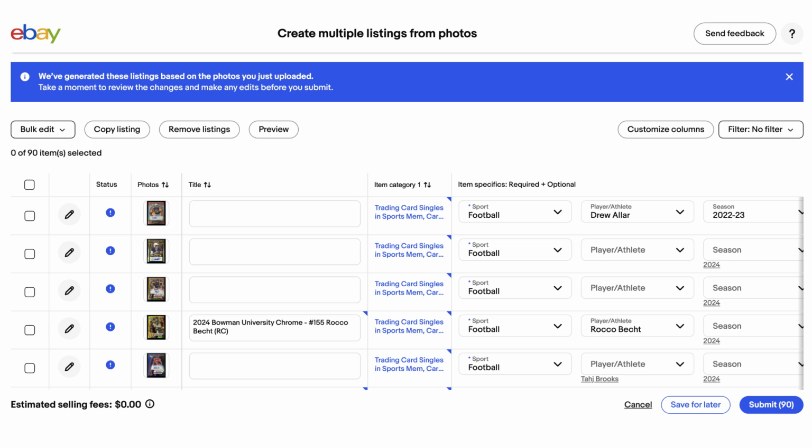AI has gotten a lot better, where it's starting to populate even Bowman University. When I first started using it, I was manually jamming all this in. I mean, it's very easy. If you go to title, you can copy to all. So I just start every single listing with 2024 Bowman University Chrome, whatever.